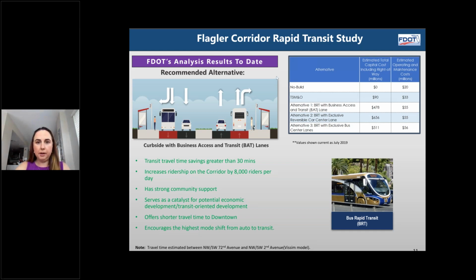So let's take a look at the PDE analysis results to date. The PDE has recommended a curbside BRT option. Again, similar to what we saw in Kendall, and you'll see here in this representation, it's a repurposing of the outside lane for transit vehicles. So we're not widening the corridor because that, of course, would be cost prohibitive. But we are repurposing one of the general use lanes, or one of the car lanes, for buses to operate exclusively, while still allowing, of course, cars to temporarily enter the lane to make right turns, thereby facilitating access to businesses and homes.